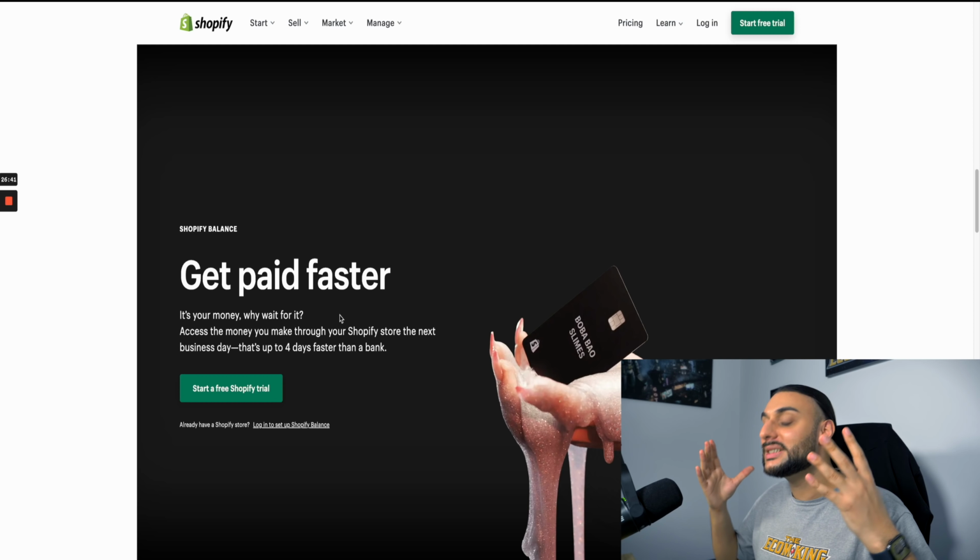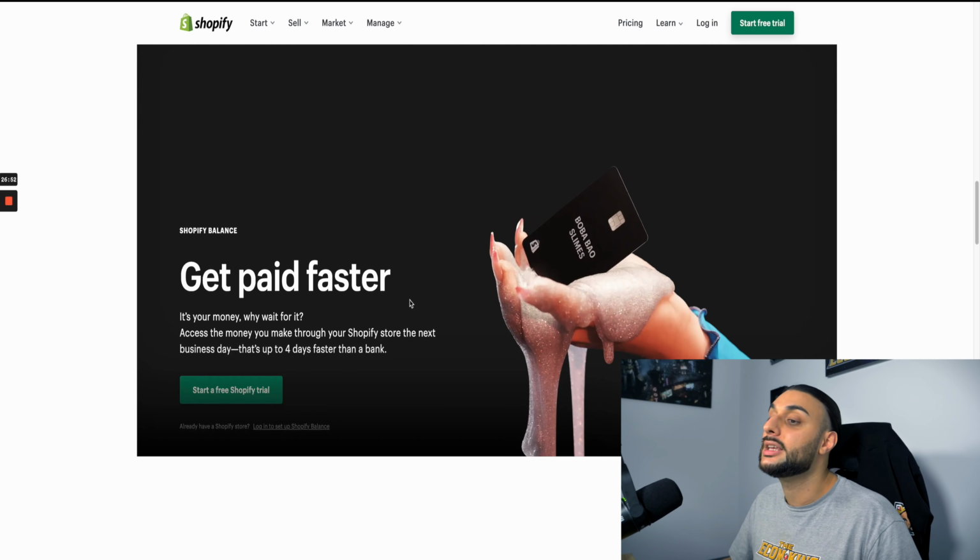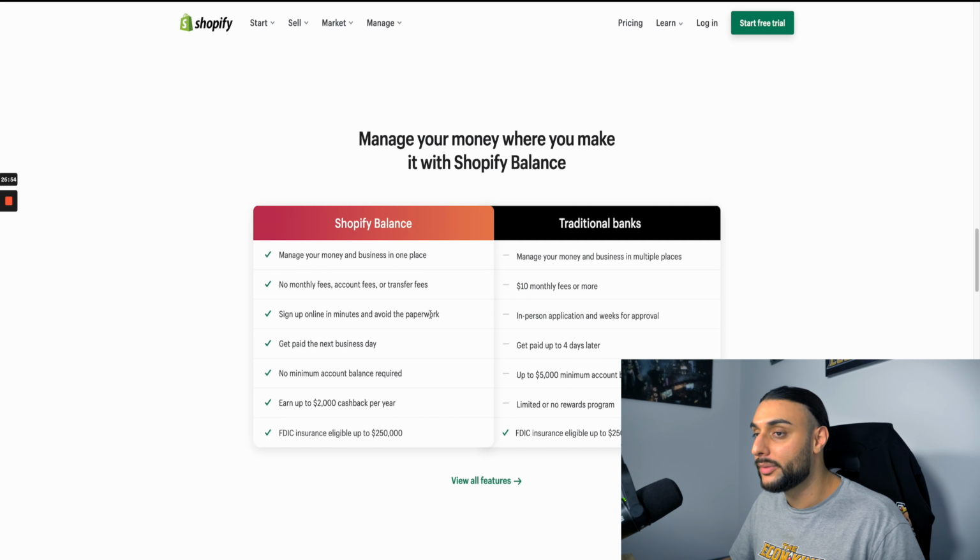Because Shopify knows exactly what money you've got coming through because of Shopify Payments, that's why they can offer you such faster payments, instead of your high street banks that don't know what's going on behind the scenes because they don't understand e-commerce and they're not integrated with Shopify. So here it shows you what your traditional banks will offer you, and here it shows what Shopify offers you.